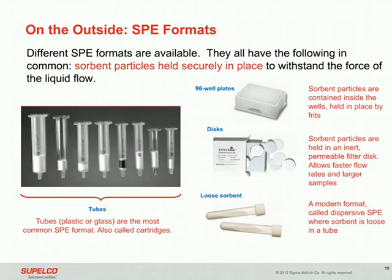Other SPE formats: cartridges are the most popular SPE format, but other formats are available. The sorbent particles can be packed in different sizes of cartridges, from 1 milliliter to 60 milliliter. They can be packaged into 96 well plates. They can be bound to discs for high throughput of the samples.